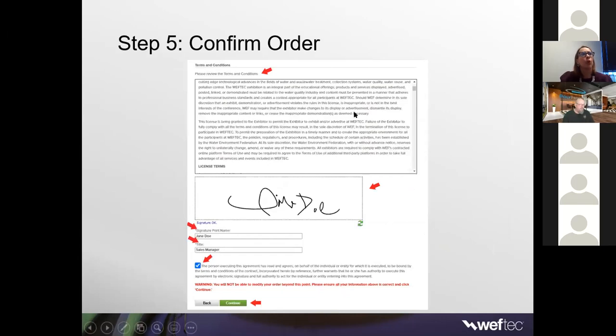So at the bottom of the confirm your order page, you do have the review the terms and conditions. If this is something important you'd like to review carefully before you complete, you can access the terms and conditions via a PDF on weftec.org/exhibit2021. So it's all laid out there for you. You'll then be asked to go ahead and sign your name here, input your name, your job title, and if you select this option here, you're agreeing to these terms and conditions. Once you do select continue, you cannot go back. So if there's something that you want to change in your application, please hit the back button before you proceed.